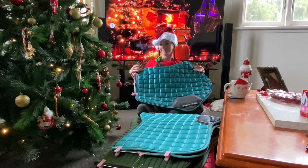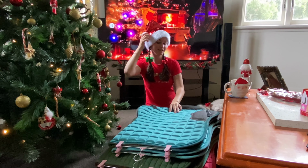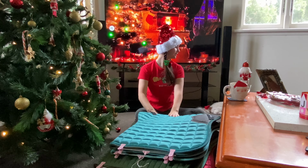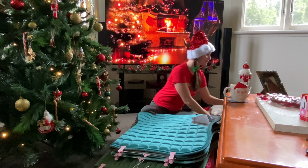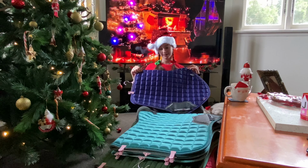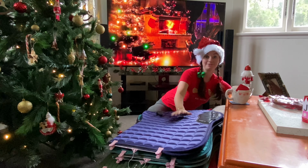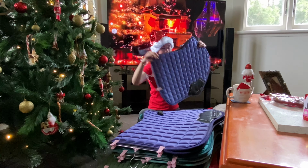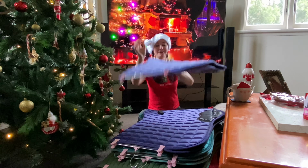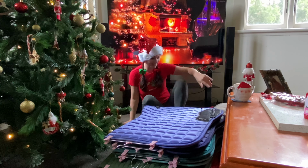Peacock. Let me just adjust my hat. It's like a mermaid colour. They both are together, aren't they? Yeah. Pretty. Ink. Mountain. Bluebell.